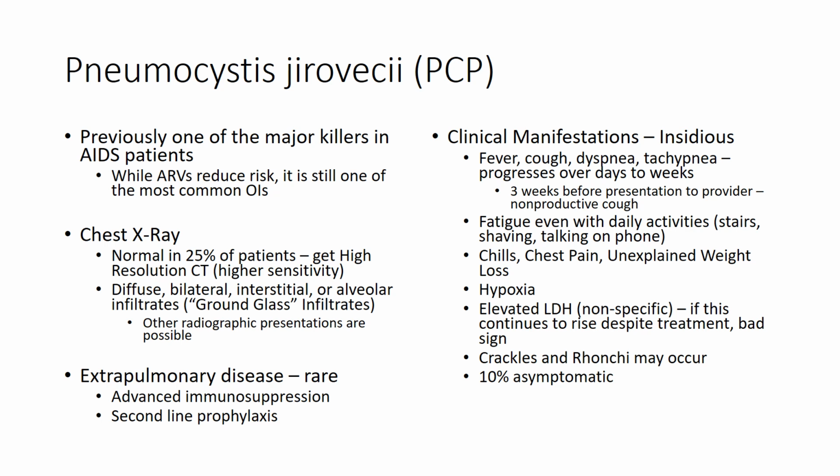And in terms of clinical manifestations, this is pretty insidious, meaning that it's going to start low and symptoms will start to get worse over the upcoming days or weeks. Usually you're going to see fever and cough. There's going to be some difficulty breathing, and the breathing is much more rapid than it would otherwise be to try and catch up for the fact that breathing is so hard. Usually within 3 weeks before the presentation, there's going to be a non-productive cough. That cough will continue throughout the course of therapy. Fatigue is present even with daily activities.